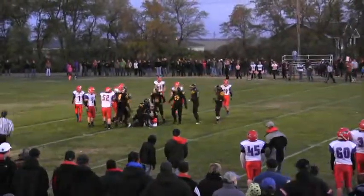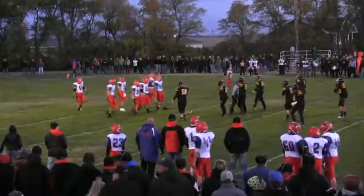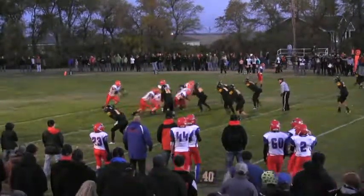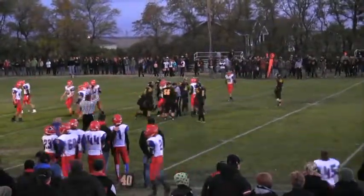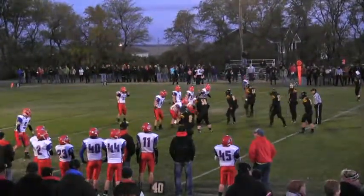Eli Hofer brings the ball back out to the 30-yard line. 13-yard return by Patriots from the 31. A different lineup tonight with several of the guys injured. Eli Hofer takes the ball out to about the 34 as he picks up 4 yards. Hofer on the run. Second and 6 for the Patriots.